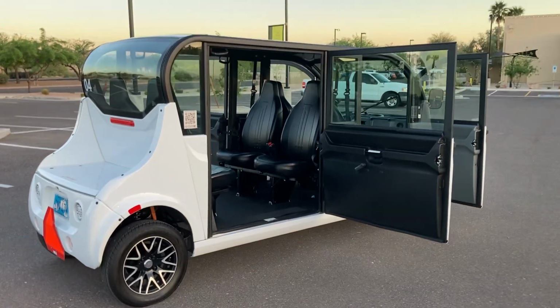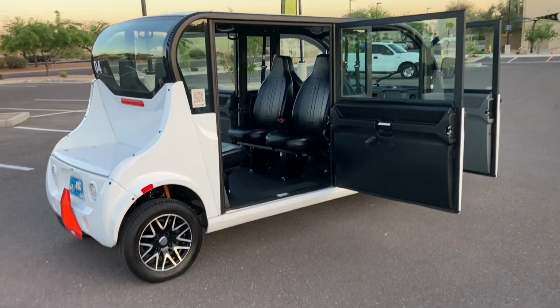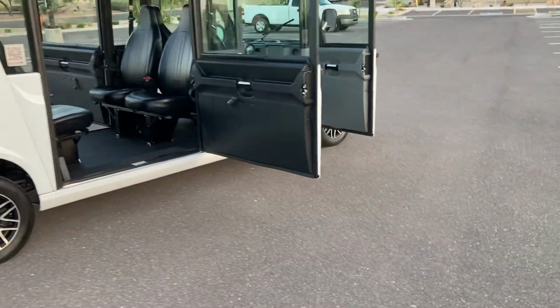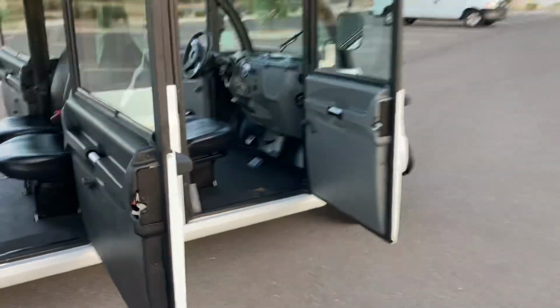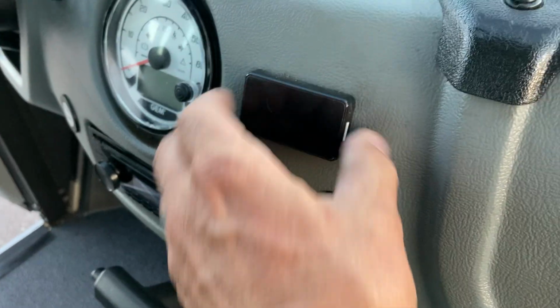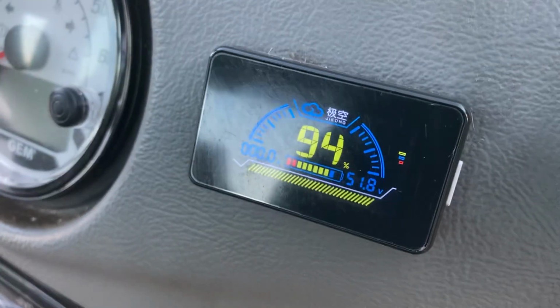And then the other 5 or 6 or whatever it is, they have the aftermarket Samsung lithium kits with the JK BMS. And those ones that do have the aftermarket battery have this external gauge here. So this one's at 94%.